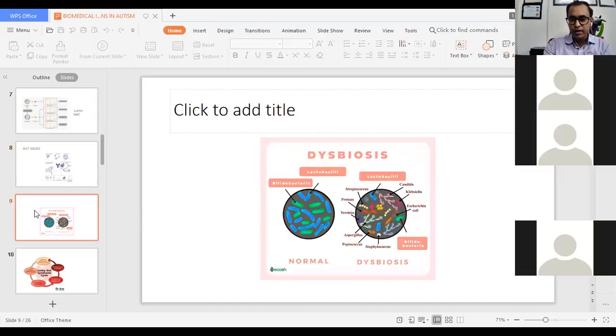Now, gut dysbiosis, again, we have discussed. This is a typical diagram which I have shown you about the gut dysbiosis. On the left side, this is the normal gut, which shows lactobacilli and bifidobacteria. These are the good beneficial bacteria which are high in number. Whereas in gut dysbiosis, the amount of bad bacteria, like different candida, klebsiella, and different species, is very, very high, but the good bacteria like lacto and bifido are very less. So this is what we call gut dysbiosis.